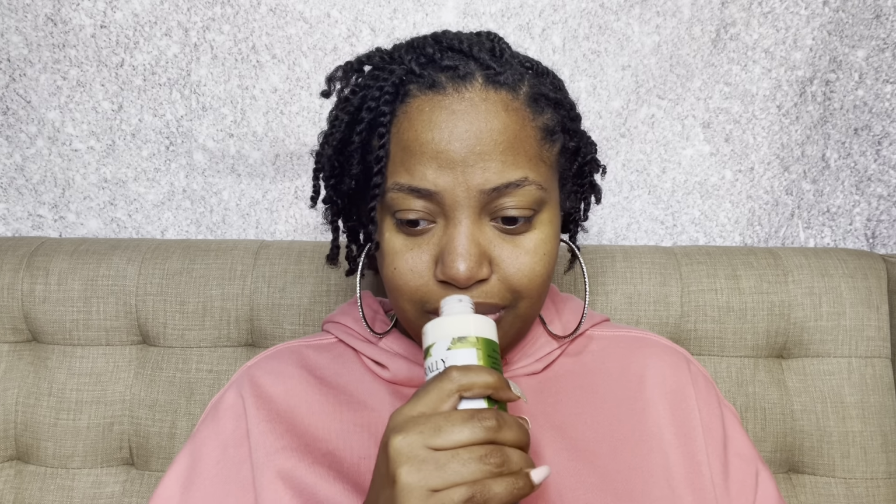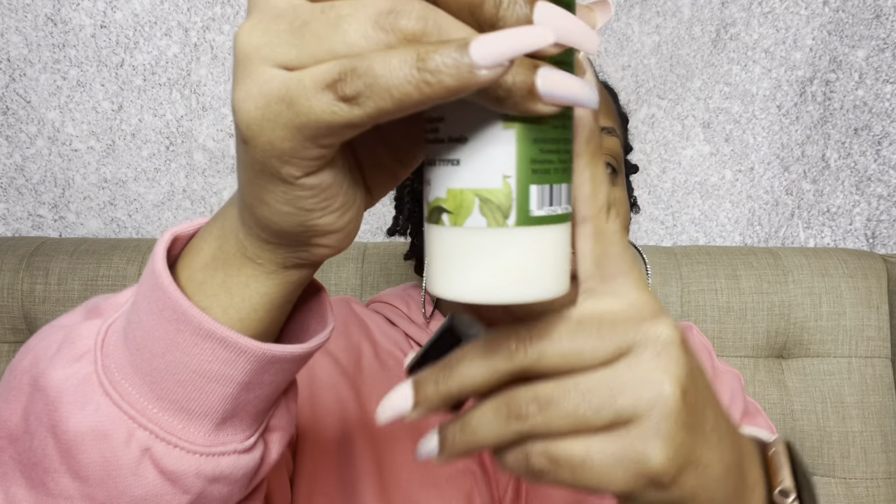Oh, this smells so good. Now, I've never seen or smelt a sea berry, but I really assume this is what it smells like because it does have a fruit scent, but it's like a fruit that I've never smelled before. And when I look at this, y'all, this is not the bottle. The bottle is not this color. This product is this creamy. I can't wait to show you guys.